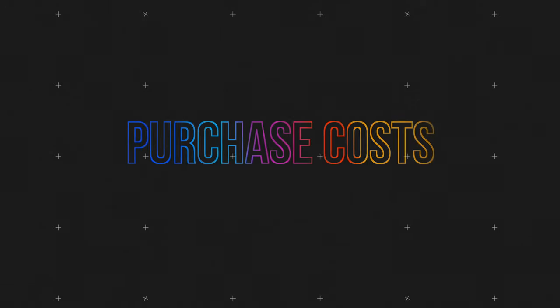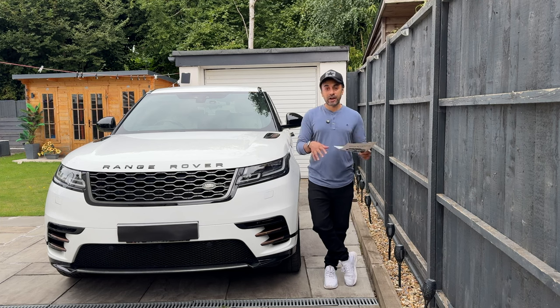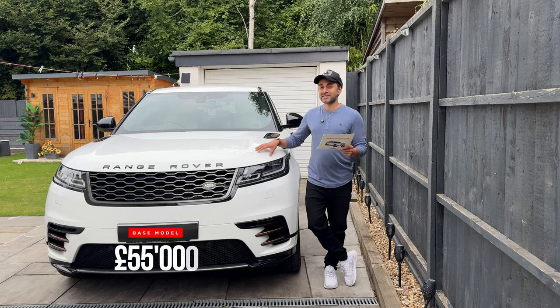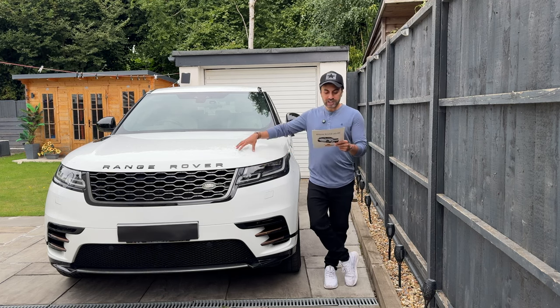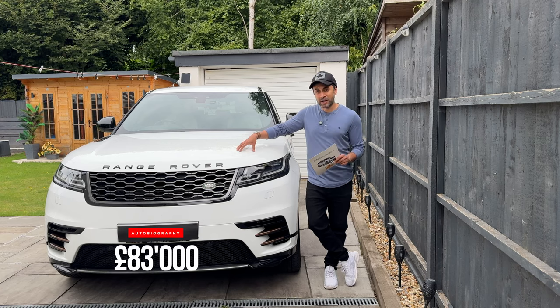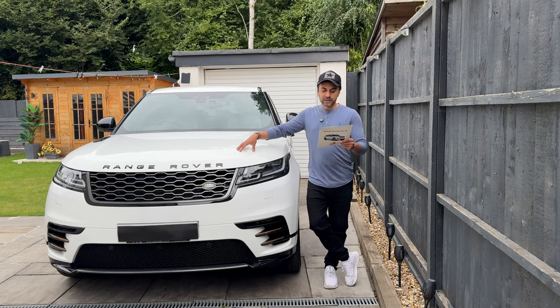Okay, so first of all, let's start off with the cost of the Range Rover Velar. Now the prices have changed since the time I purchased this up till now. But in the UK, if you go for the base Velar Model S, that starts at £55,000 roughly, and that's without any other customizations that you may add to it. A fully spec'd Autobiography model peaks around £83,000. So this is by far not a very affordable, very cheap car to buy. It is very premium. So just remember that.